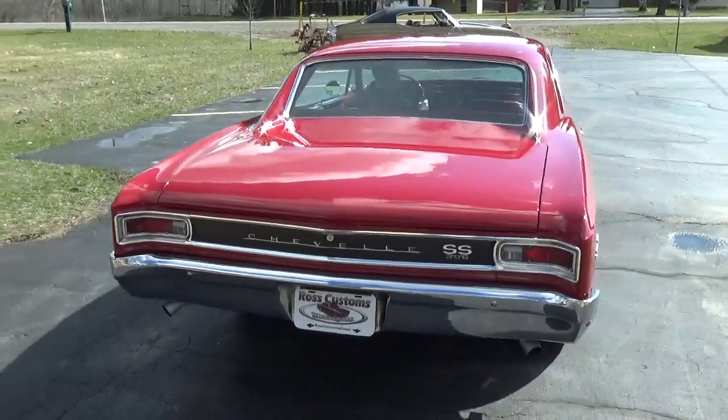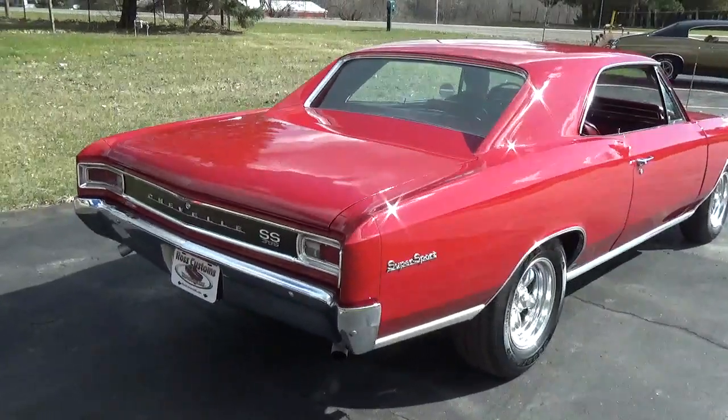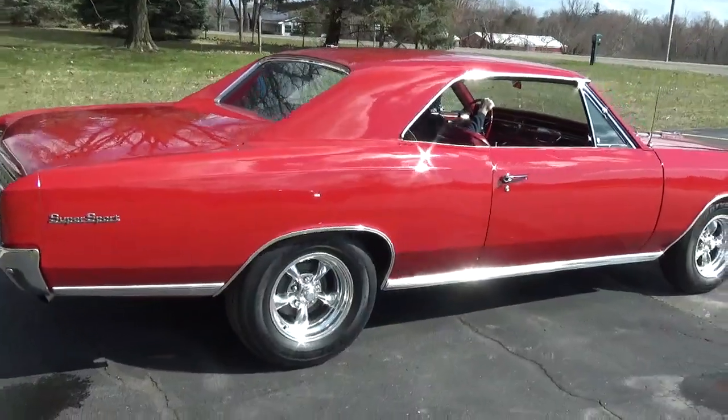Tell you, this is just a really nice car, nice and straight, slick paint on it. It's a car you can just get in, go to your car shows, cruises, have a lot of fun with it.